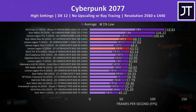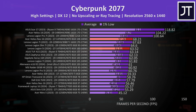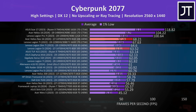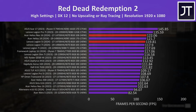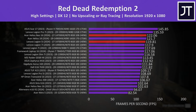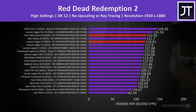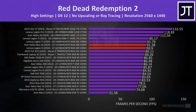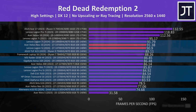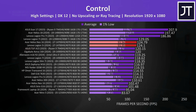The Helios has a further lead at the higher 1440p resolution, but the Legion was still better compared to most of the other 4070 gaming laptops that we've tested so far. Red Dead Redemption 2 was tested with the game's benchmark. The Helios had a slight lead at 1080p here too, but again, it's only a small difference and kind of insignificant in the real world. They're even closer together at 1440p, and again, both laptops are ahead when compared to most other 4070 laptops that we've tested. They're essentially the same in Control at 1080p and 1440p too.